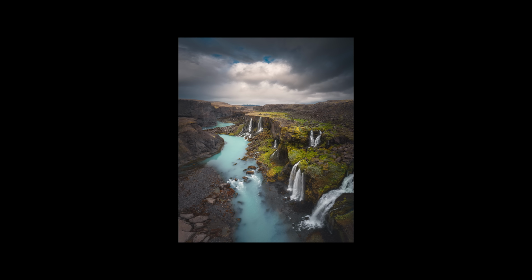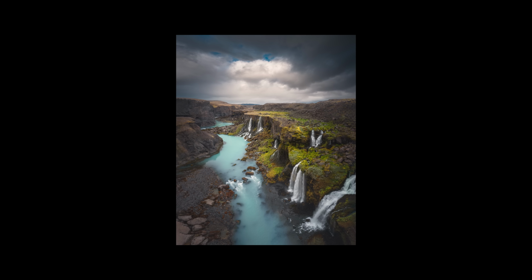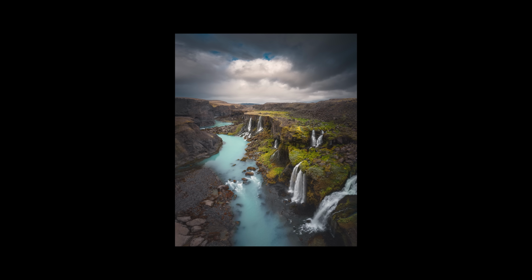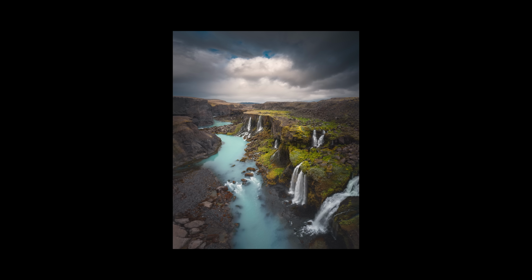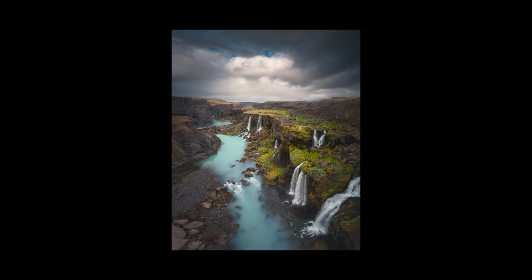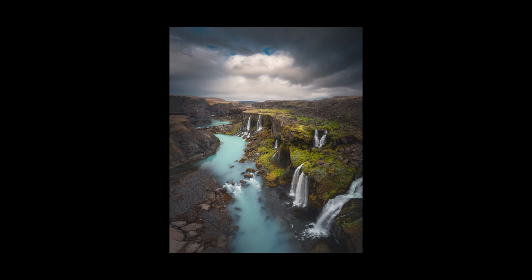So here's my first image from the drone, and this was a 4-image panorama to get this wide perspective. I thought that the colors worked really well here, and I liked the stormy clouds up above to add a bit of drama. After shooting this one, I flew the drone a bit higher and looked straight down, and here's how it turned out.